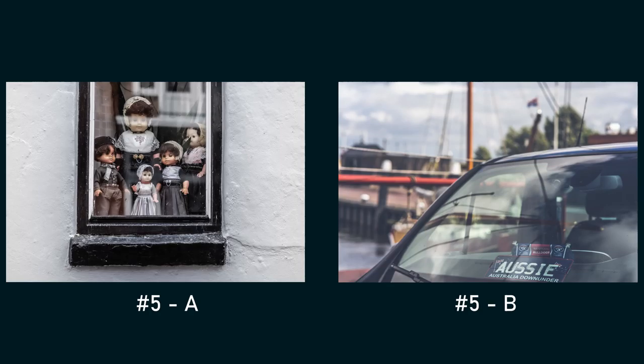The other picture is of a window where you can see dolls wearing what I believe is traditional clothing. Definitely something that's very specific to this area, I guess. So that's picture number five, or set of pictures number five.